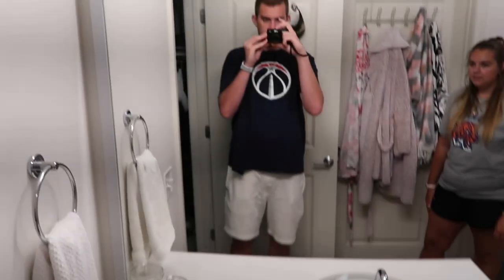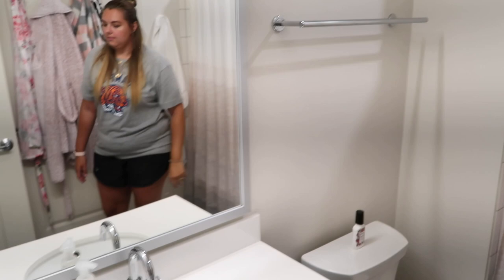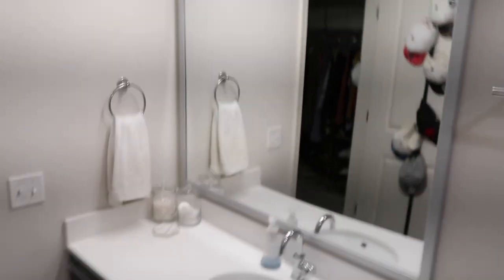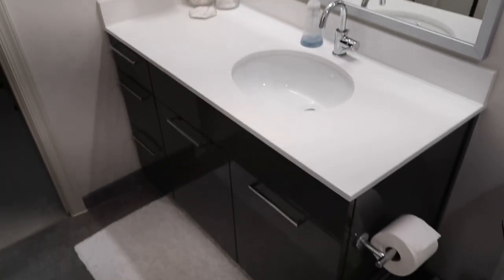In the bathroom. And here's the bathroom. We have a nice big mirror. And then our curtains. And I usually have towels stored over here for when we have guests. And then these are just my robes. Cool. And that's everything. Back to the beginning.